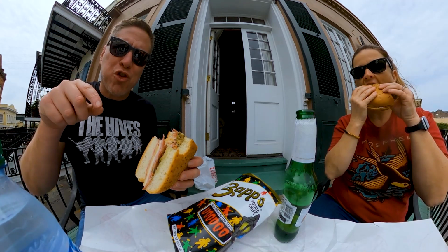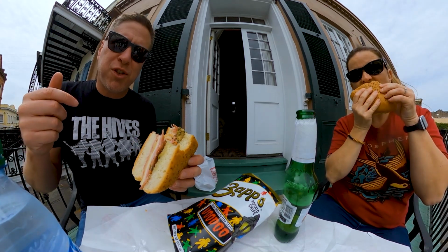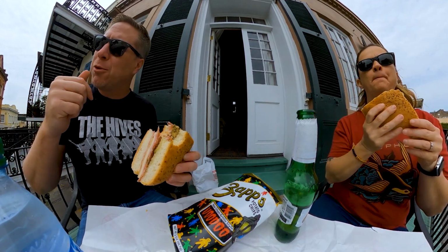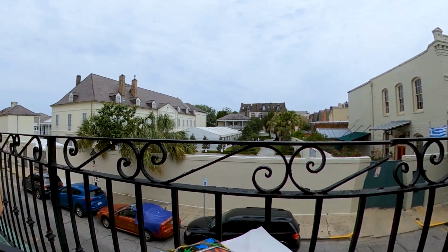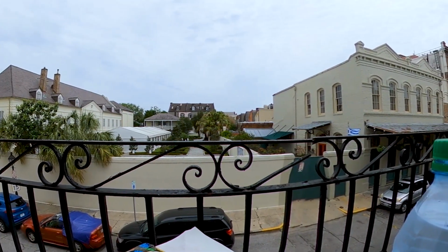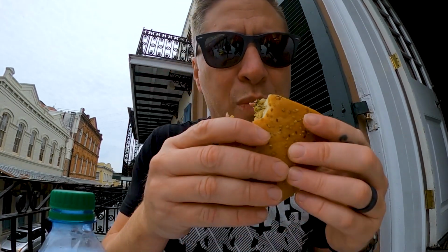So, this is our hotel room. COVID's still happening. Their dining area is closed. We are overlooking Ursuline Street, just watching people go by. It's just as good. Pretty awesome.